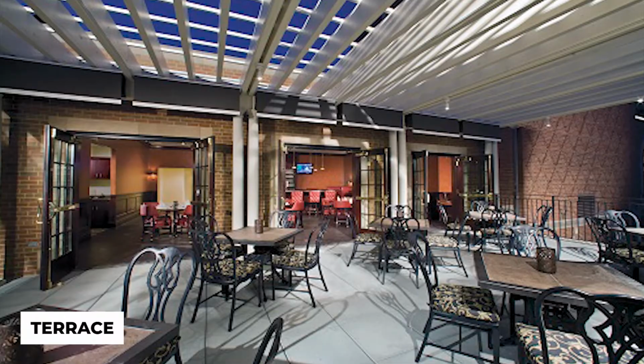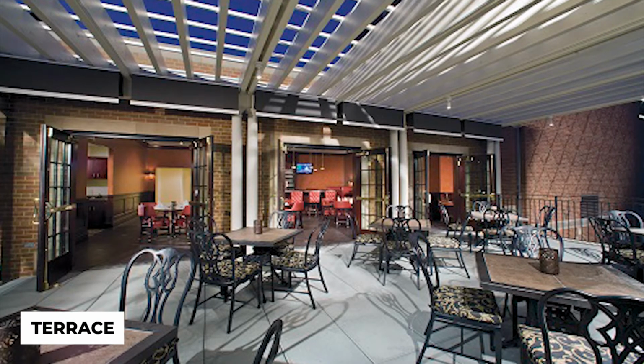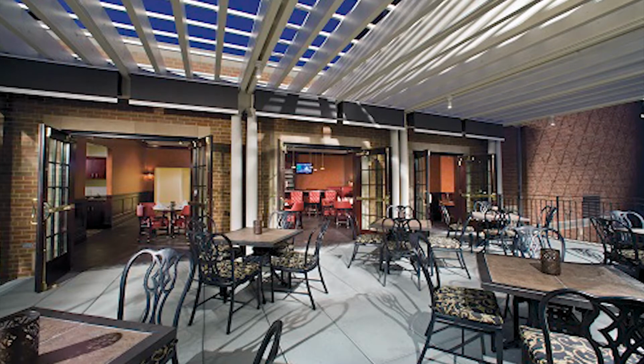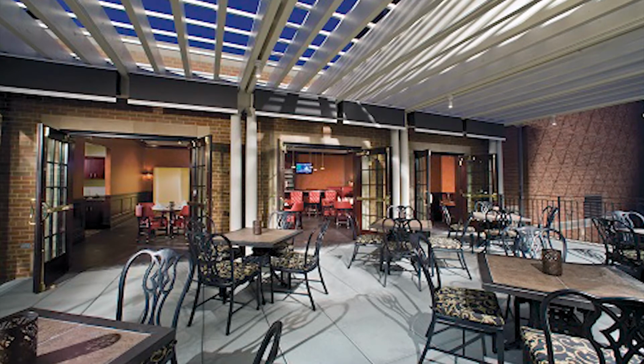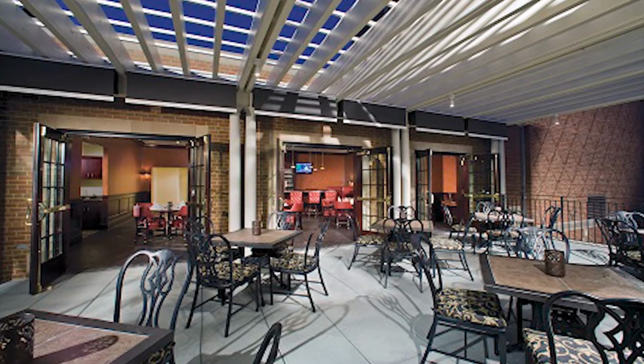The terrace is really cool. You can see there are 3 openings with French doors and a trellis above, which lets the natural air in, but also provides some shade down below. The best time would be spring and fall months.